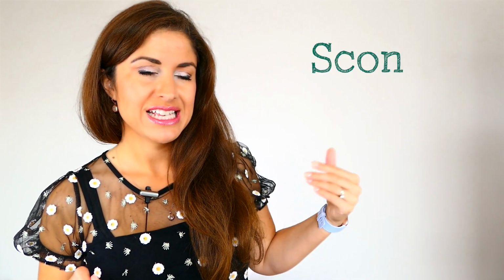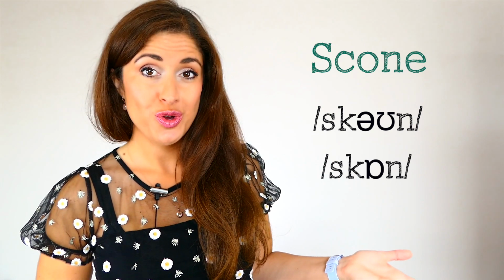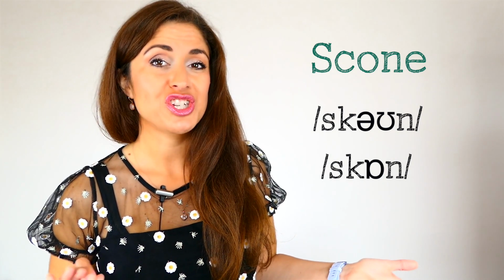Right, so before I start with number one, I'm actually going to test your English. I'm going to test your pronunciation. This word, this cake, it is a cake, a very traditional British afternoon tea cake. How do you pronounce it? Would you say scone, like home, or scone, like gone? Very controversial in the UK as to which it should be.